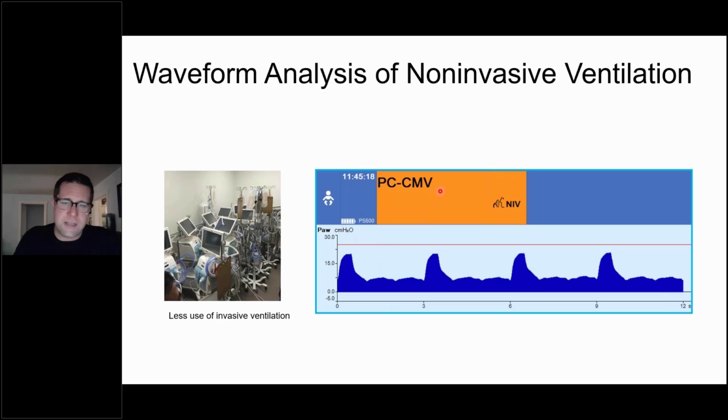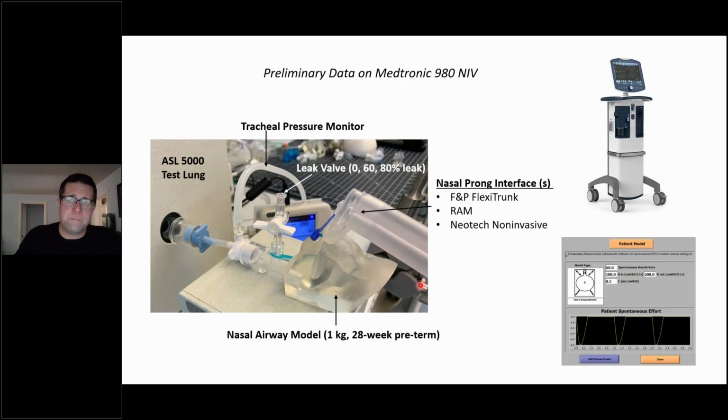This represents a patient that was in NIPPV with nasal prongs, and these are the mandatory breaths, but you can see that the patient's making efforts right here in the pressure waveform. Even though we don't have flow and tidal volume, you can appreciate that the patient's making efforts, and if we need to make adjustments in the respiratory rate or the pressures or the inspiratory times, then we can rely on these graphics the best way possible to try to synchronize with their efforts if they have high work of breathing.